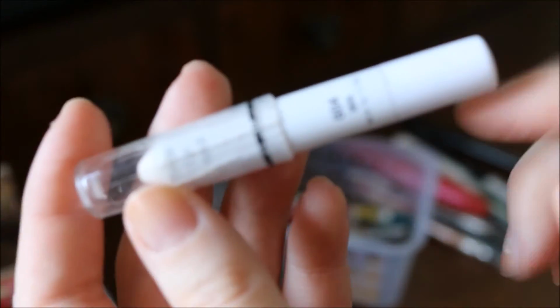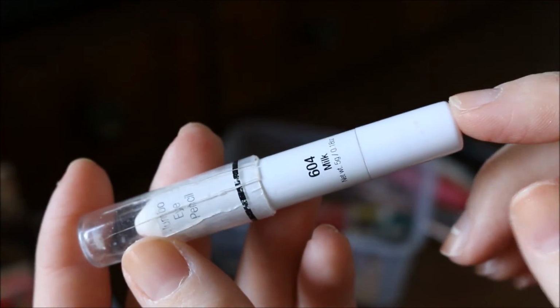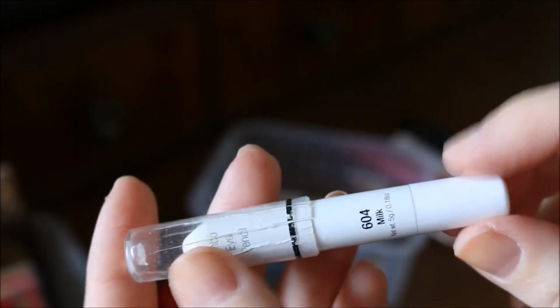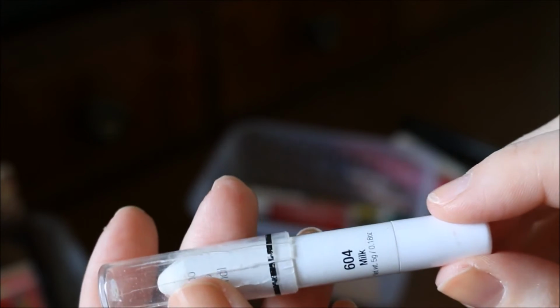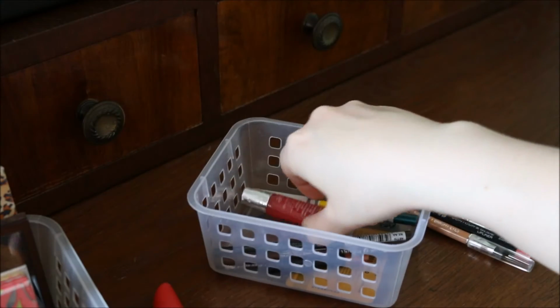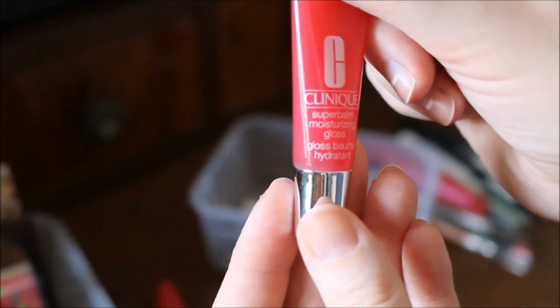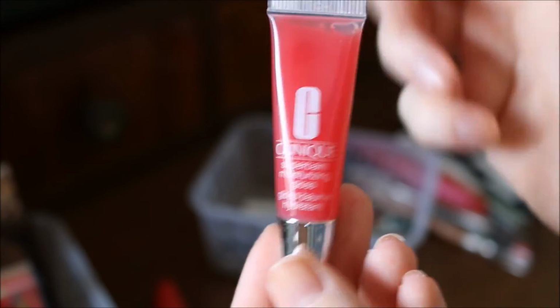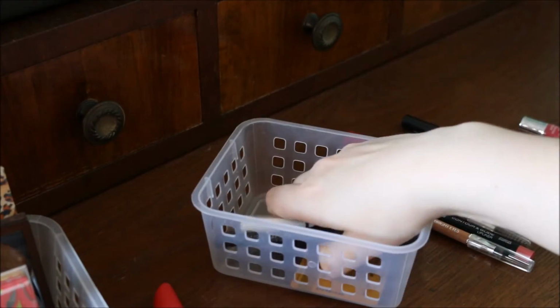My NYX eyebrow jumbo eye pencil in the shade Milk. The cap is very, very damaged here, as you can see. I'm trying to use this up, and that is one of the reasons, the cap here. But I also want to move this out because I have a second one, so this will stay in. Then I have a lip gloss. This is the Clinique Super Balm Moisturizing Gloss in the shade Raspberry. I'm trying to use this one up, so there's that.